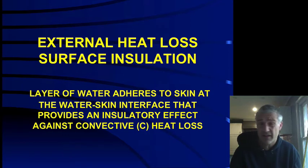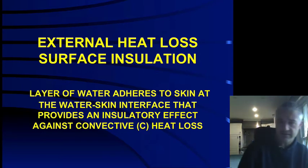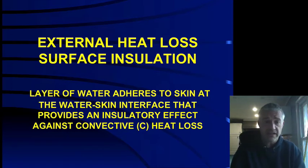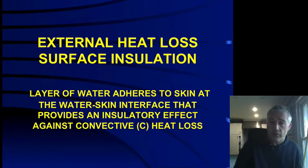One of the things you'll see definitely in water, and if you go through the book I got you, it talks about cold water rescue and some of the things like that. If you're in really cold water and you're not particularly close to shore, your best bet is to stay stationary. In really cold water, there is a layer of water that actually stays close to the skin, and if you don't move that water, you've warmed that water up a little bit. It's providing a little bit of insulation to the other cold water around that.